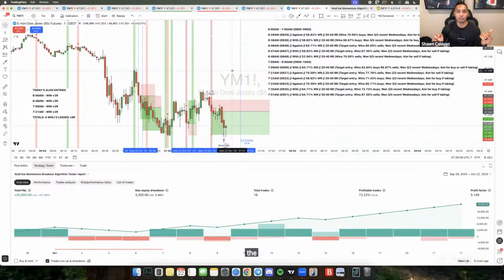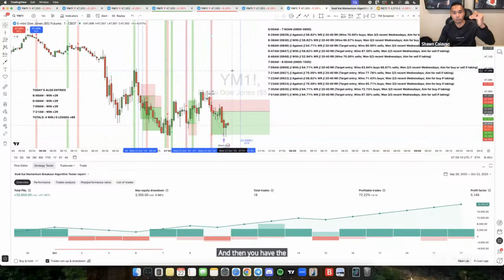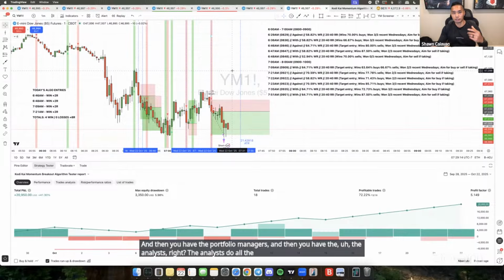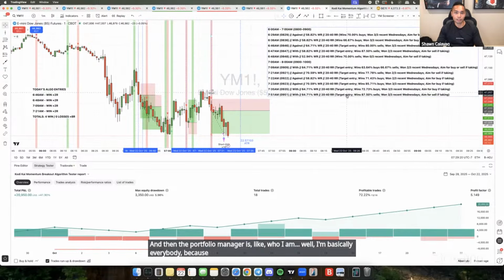The crazy thing with what he mentioned was that if you're in a traditional hedge fund, there's three levels. It's the CEO or the COO, then you have the portfolio managers, and then you have the analysts, right? The analysts do all the work. Basically, they set up all these entries, and then the portfolio manager is like, who am I? Well, I'm basically everybody because I do all the work.